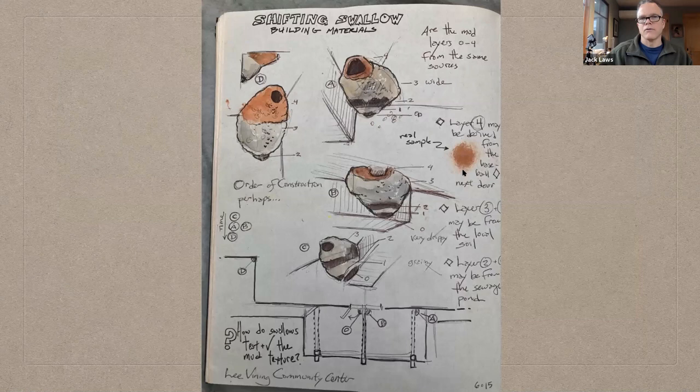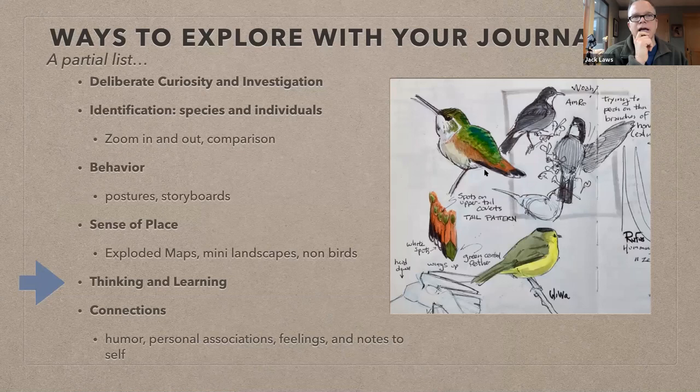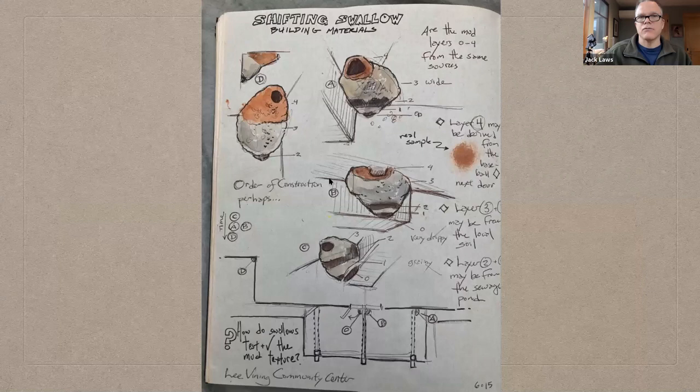So this next little piece takes us back to that curiosity and investigation. And the idea here is that when you find yourself a little mystery, lean into the things that you don't know and you don't understand, and interesting things will happen. So this is at the Lee Vining Community Center. If anybody has a chance to, when they get back to live events, go to the Mono Lake Birding Chautauqua. Wonderful event. These are striped cliff swallow nests around the eaves of the building.